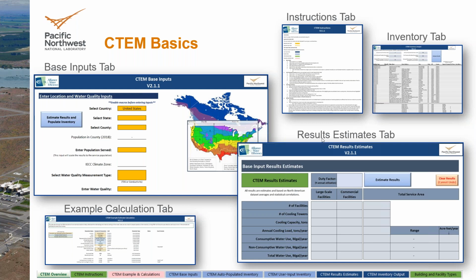And then once you run the model, it'll take you to the results estimate tab, where it'll output the number of facilities, cooling towers, capacity, load, and water use for a subset of the large-scale facilities. Those are the auto-populated large facilities, and there's another tab for validation of those. In the upper right, the inventory tab, the large facilities that are auto-populated in the tool are exported to an inventory tab. And then the commercial facilities are based on regressions that we'll talk about, and then it sums those values for the total region.